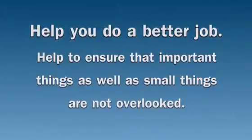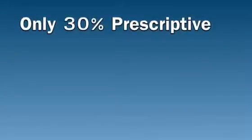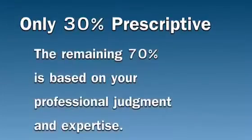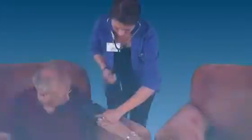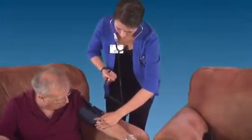For example, the structure is really only 30% prescriptive. The remaining 70% is based on your professional judgment and expertise. The visit structure will especially help you when you are tired or have had a taxing day. One of the main differences in our visit design is that we view ourselves as teachers, because that is what we are. Rather than view ourselves as, quote, providers of care, we view ourselves as teachers. Though we certainly provide care, a huge aspect of our work is teaching and being a trusted guide through this experience we are most familiar with.